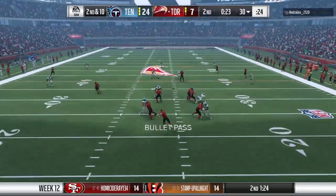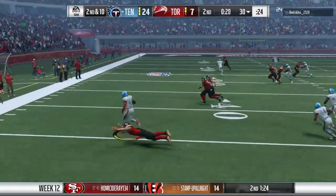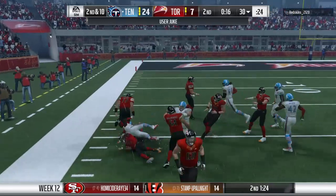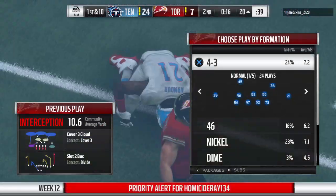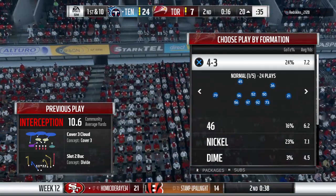Now he'll look to throw here on 2nd and 10. And his pass is intercepted for the 4th time today. Snags it for the pick. Oh, shifty. Whoa. And he's given his guys a shot for late points as they will take over in range for a field goal or maybe more.